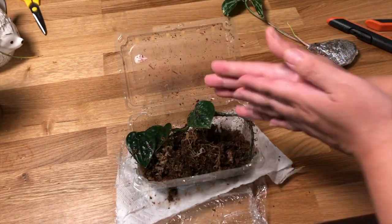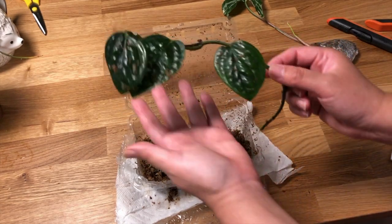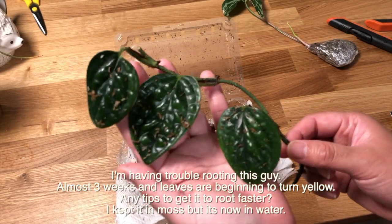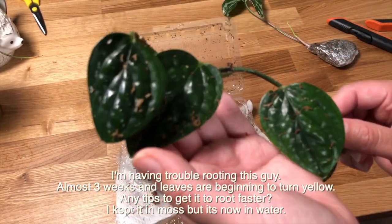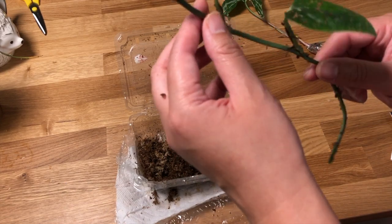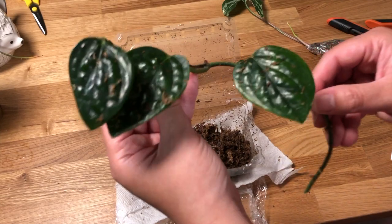Oh! Is that new too? It's new. Yeah, I don't have this. Is this the Peru, right? Monstera Peru. Oh my god, you guys, she's so nice. You can see my hands are shaking. Thank you, thank you. So should I keep this in moss? It's not rooted up yet. Oh my god, thank you so much.